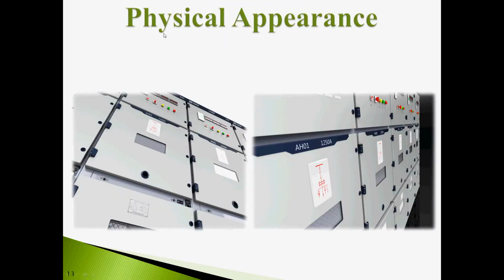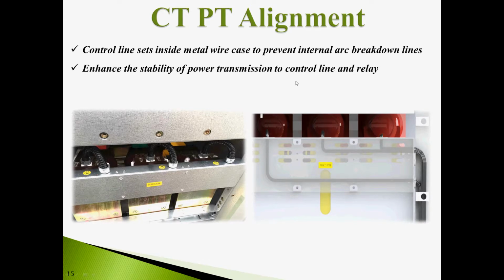Okay, next is the physical appearance. It is an industrial appearance design, clean and tidy. First, the CTPT alignment: we separate the cable from the components so that the power transmission is more stable, and it can prevent malfunctions and interference with the components.